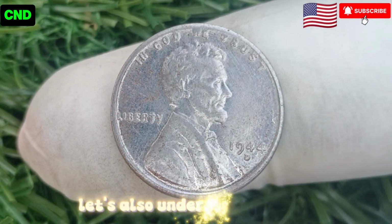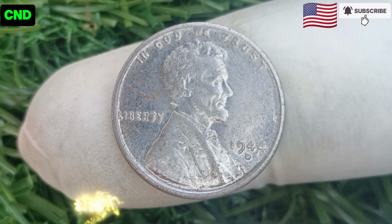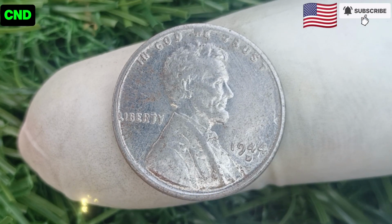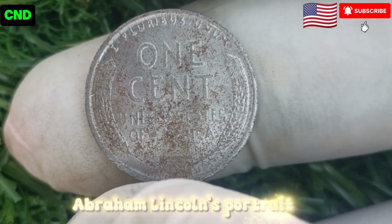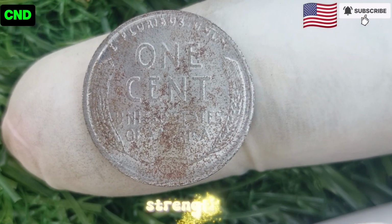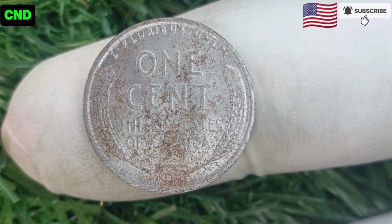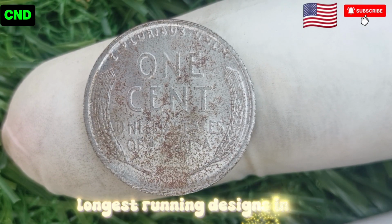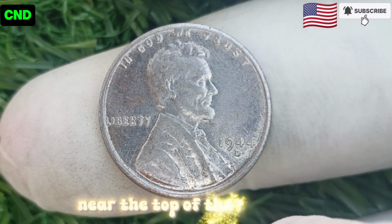Let's also understand why collectors love Lincoln wheat cents in general. The design, introduced in 1909, was the first U.S. coin to feature a real historical figure. Abraham Lincoln's portrait symbolized unity and strength. The wheat reverse design ran until 1958, making it one of the longest-running designs in U.S. coinage history, but among all wheat cents, the 1944D steel stands near the top of the rarity pyramid.